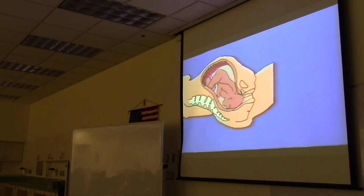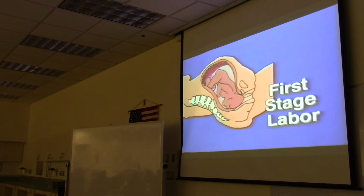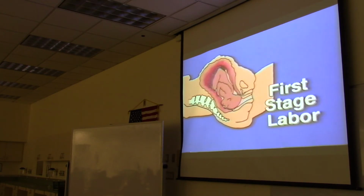During the first and longest stage of labor, the cervix gradually stretches until it is large enough for the baby to pass through. The contractions of the uterus, which bring about the stretching and move the fetus into the birth canal, cause the pains known as labor pains. Most women giving birth for the first time will remain in this stage of labor for about 16 hours.